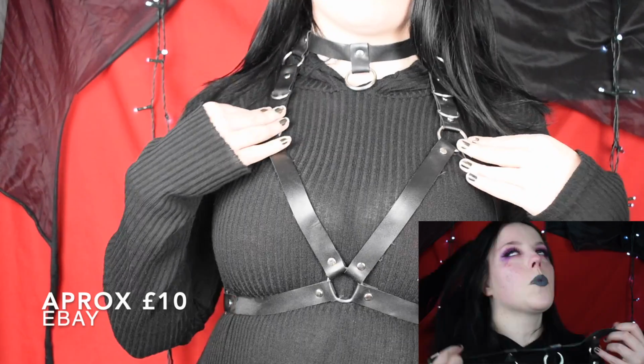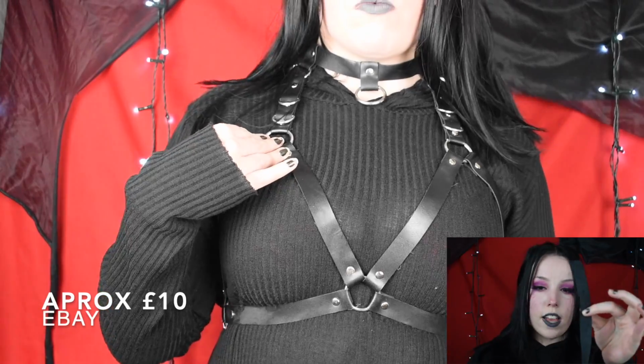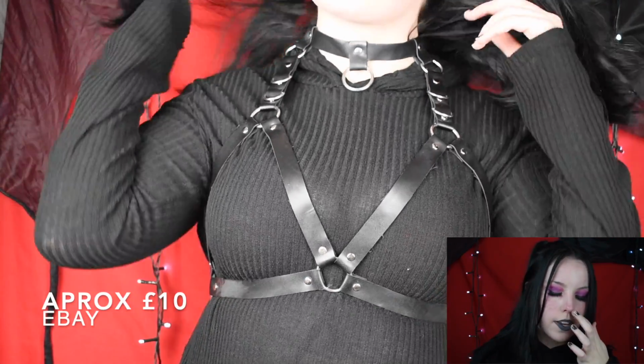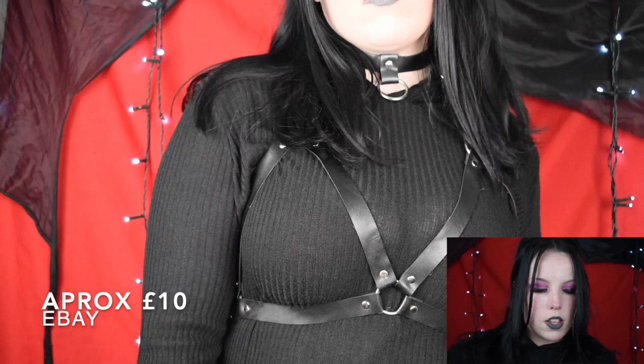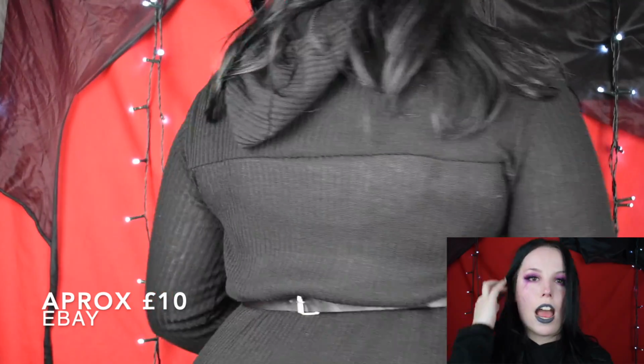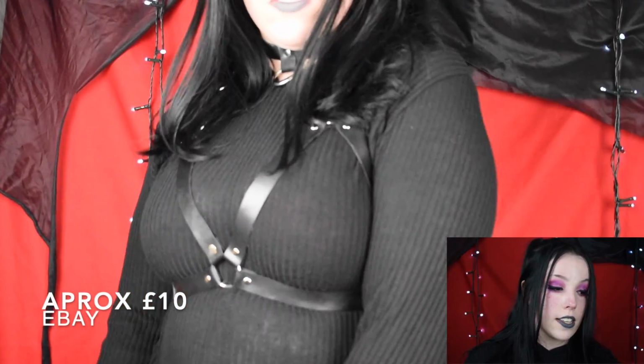Size wise, a fair few holes to go. I actually ended up cutting off some extra holes because it had so much extra. Just the same I've done here with my waist because it was just overhanging. It didn't look very flattering. I had to like tuck it in. So this was like really big. So if you are bigger than me, or you have like a bigger torso area, or you just want to have a bit looser, you can with this. It does have a lot of holes in it. So it is like super accommodating for people who are larger than me.